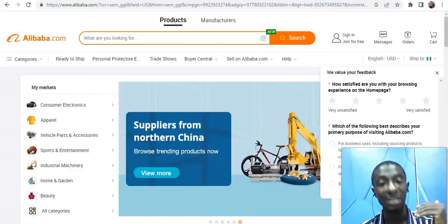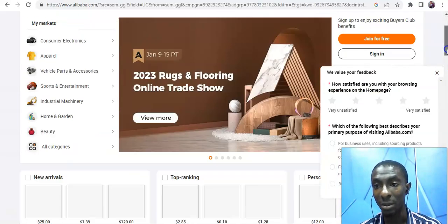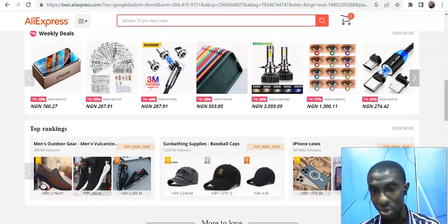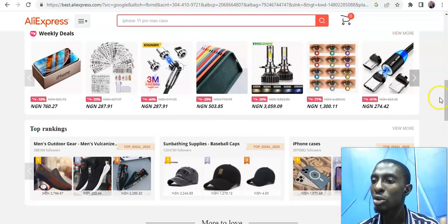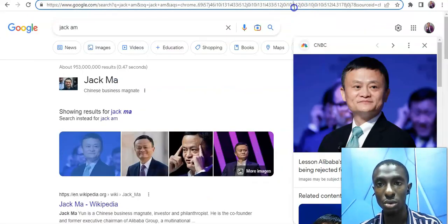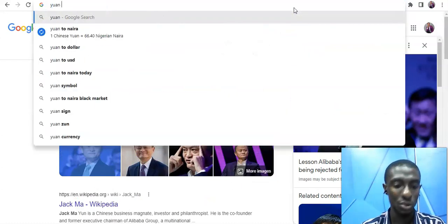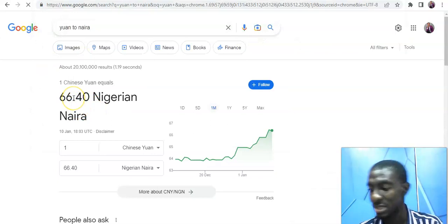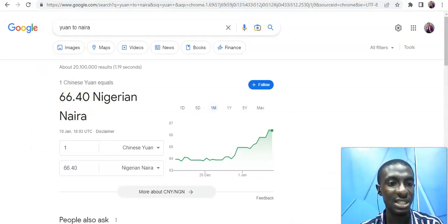Other websites of Jack Ma sell in dollars. Look at Alibaba.com, they sell in dollars. AliExpress too, they convert to naira, but it is also high in price. But this yuan, if you come to Google and you check yuan to naira, you can see it's 66 naira. Let's approximate it to 60. Let's approximate it to 17 naira.